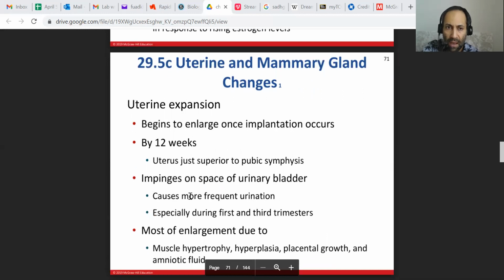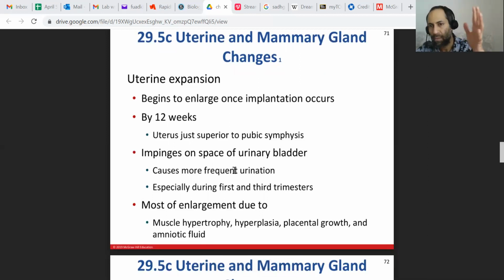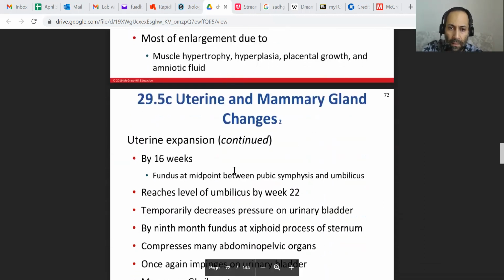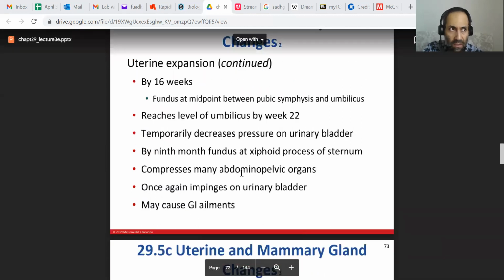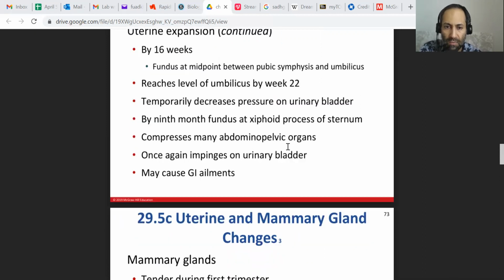The uterus continues to expand, which might cause urinary urgency, because the growing placenta and the uterus are placing some pressure on the urinary bladder. It can also cause constipation because it's pressing backwards onto the rectum as well, right? All right, so all of those changes, as you can see. So the mother's organs are literally being cramped for space because the fetus is growing so remarkably at this point, all right? So the fundus of the uterus reaches about the level of the belly button, the umbilicus, by the 22nd week at this point, all right?